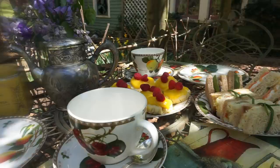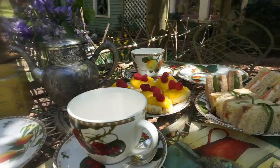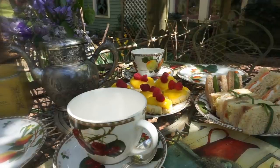So welcome to our first springtime tea in Hopalong Hollow. It's a gorgeous Easter morning. It's a wonderful day for so very many reasons. And today's tea is a very simple and light tea. We're having lemon curd cookies, and we're having tea sandwiches, and we're having a wonderful Harney and Sons Royal Wedding Tea.